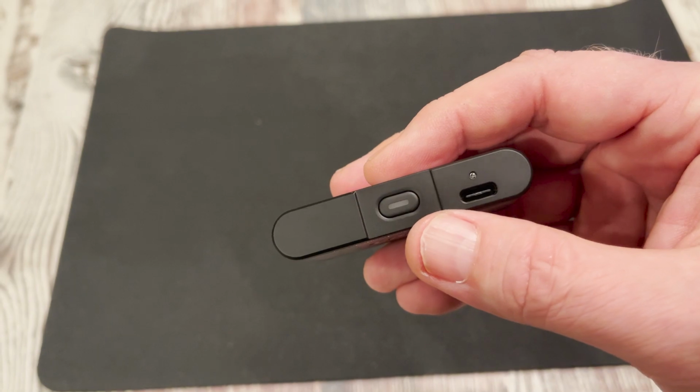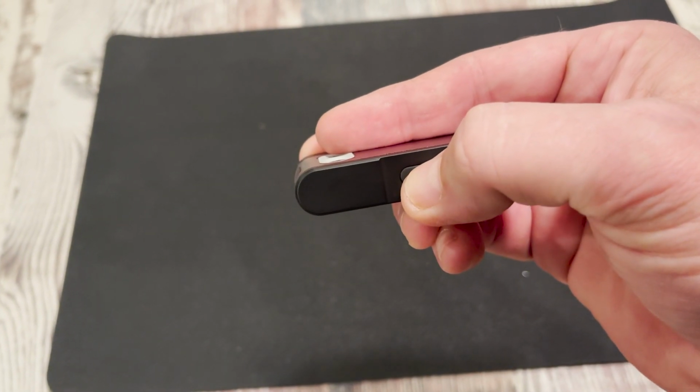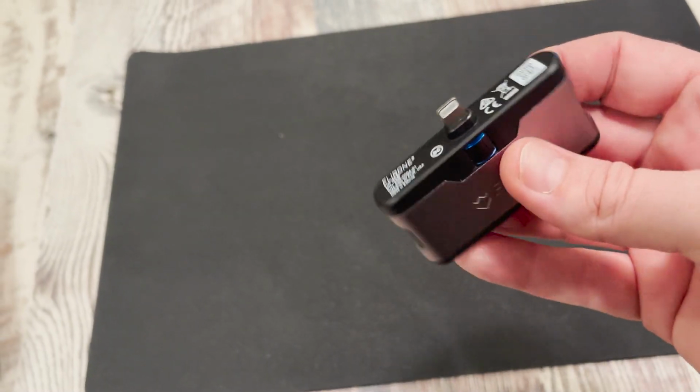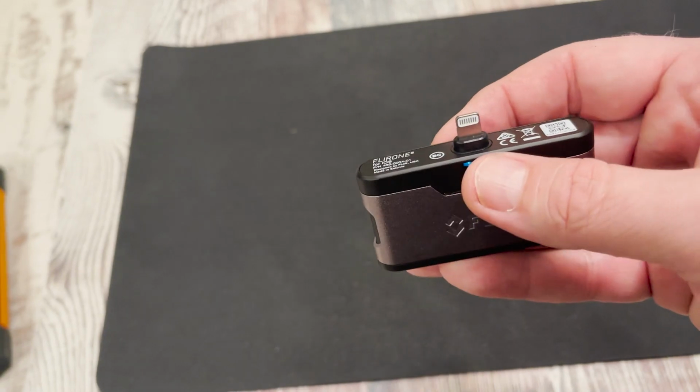When we turn it over on the back here, what we see is our power button, and basically we can turn the power on or off using that button. And you have a charging port here, and you can see there. Pretty simple, pretty small, very lightweight, very easy to use.